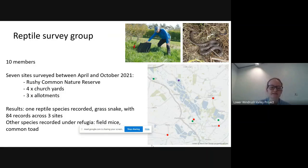We had 7 sites. They were surveyed between April and October 2021, and that included Rushy Common Nature Reserve, 4 local churchyards and 3 allotment sites. We only recorded 1 reptile species, which was grass snake. We had 84 records across 3 of the sites, and unfortunately we didn't record any reptiles at the other 4 sites.